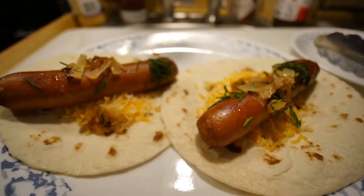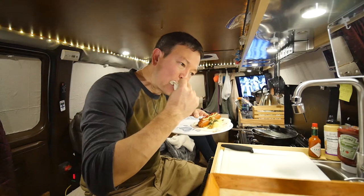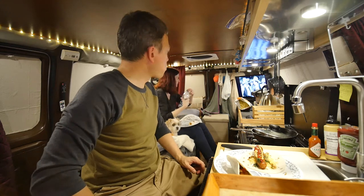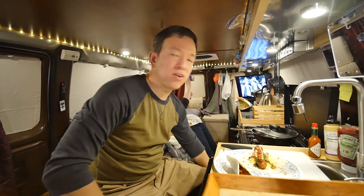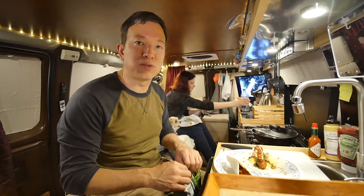Hot dogs are done. Let's see how they taste. Very good. I think it's hard to create a bad meal when you're camping. Everything tastes so much better.